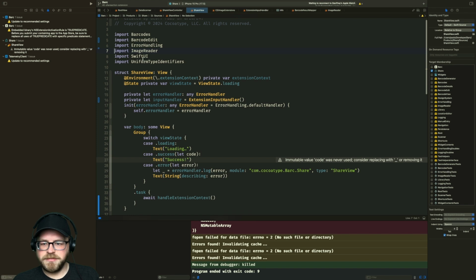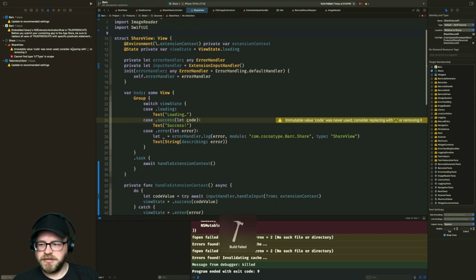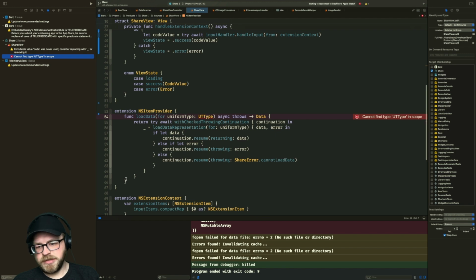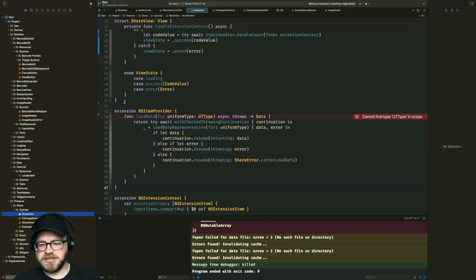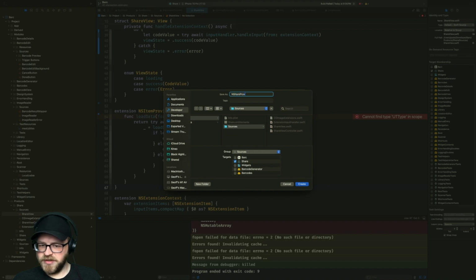Look, now we don't need image IO in here anymore. We actually don't need UT type identifiers anymore. We will, but that's a problem for a second from now. NSItemProvider extensions.